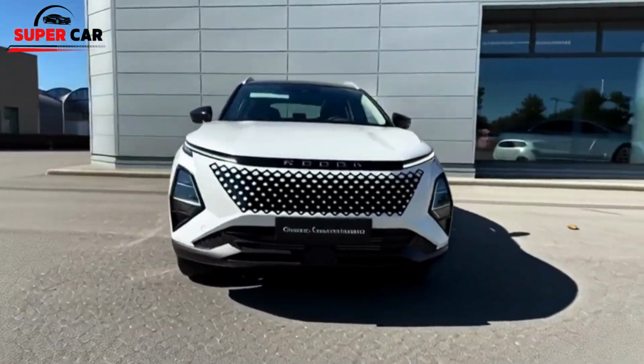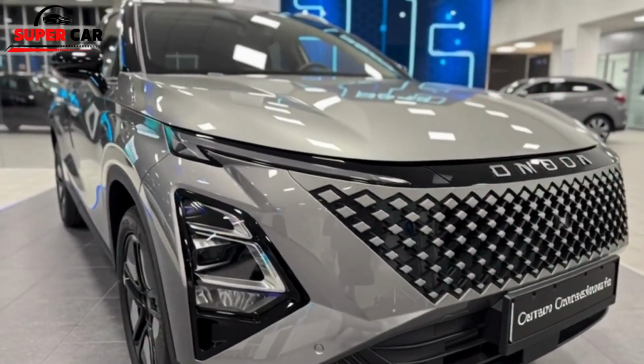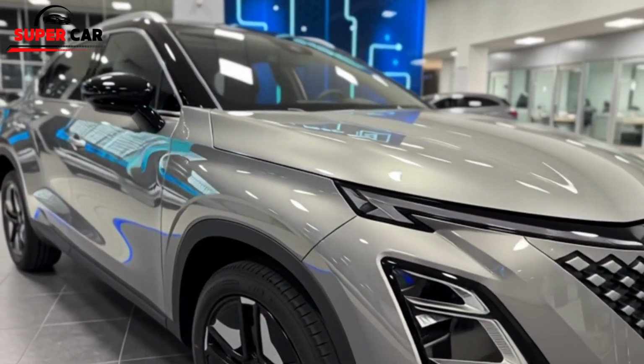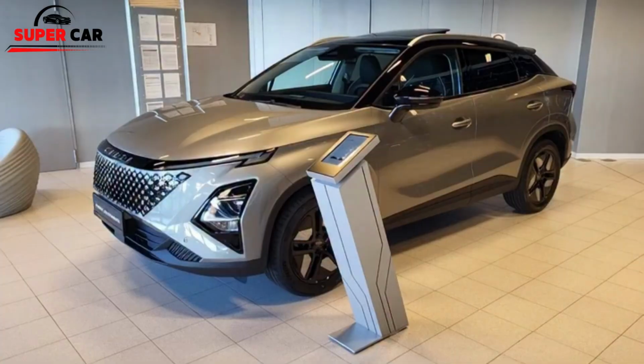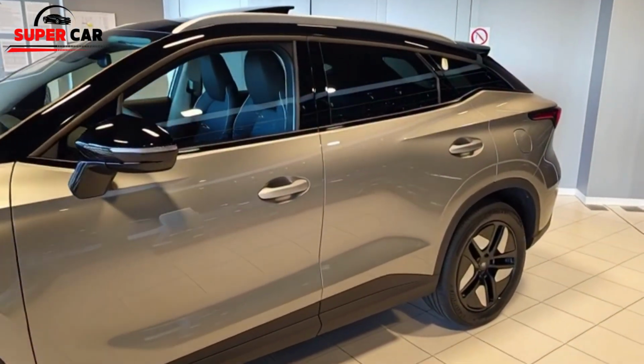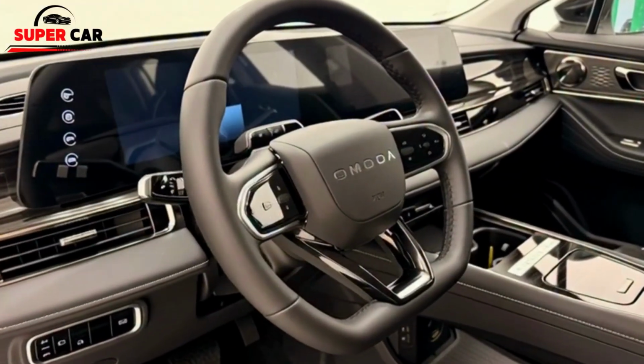Exterior styling and build quality. It turned every single head on the street back in year 1. But has that bold styling aged like fine wine or a cheap trend? When the Omoda 5 first hit dealerships, its sharp LED lighting matrix, floating roof silhouette, and aggressive front grille looked like a concept car brought straight to production.